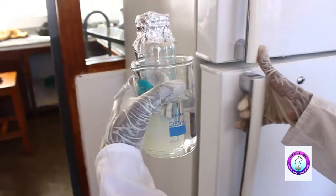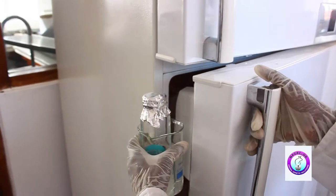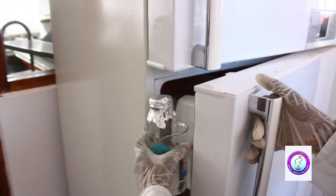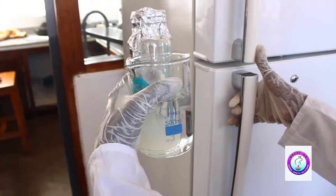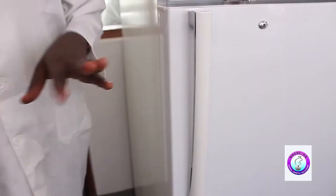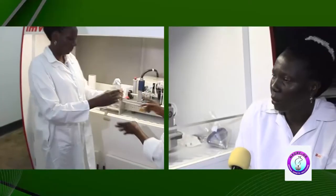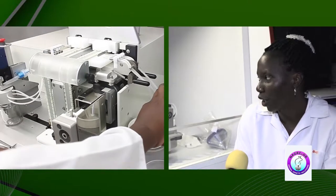The refrigerator is at 4 degrees Celsius, where we are going to put our semen. Good. To equilibrate for 4 hours in here. After equilibration, then we shall go and pack. And this packing machine is also at 4 degrees Celsius, so it's at the same temperature.